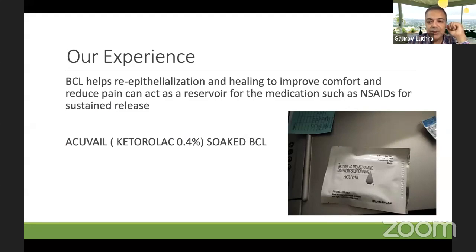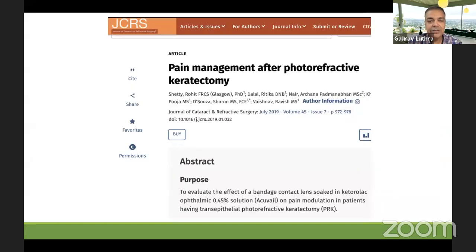So for the last few years we've been using ketorolac 0.45%, which used to come as AccuVail ketorolac drops, and unfortunately about 2 years back AccuVail was withdrawn from the Indian market. Now, soaking the bandage contact lens in ketorolac had made a world of difference. This pioneering work was done by Rohit Shetty and group at Narayan Nethralaya, and they published on this when they evaluated the efficacy of using AccuVail 0.45% ketorolac on pain modulation.